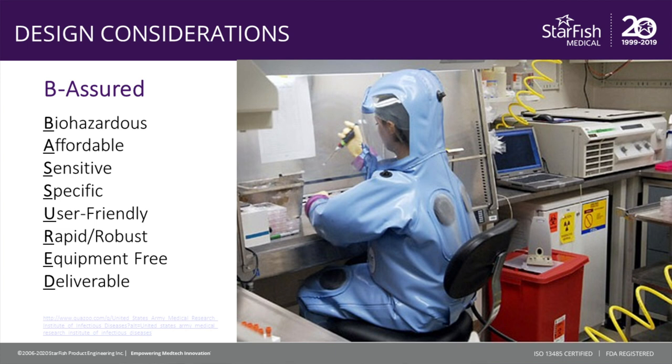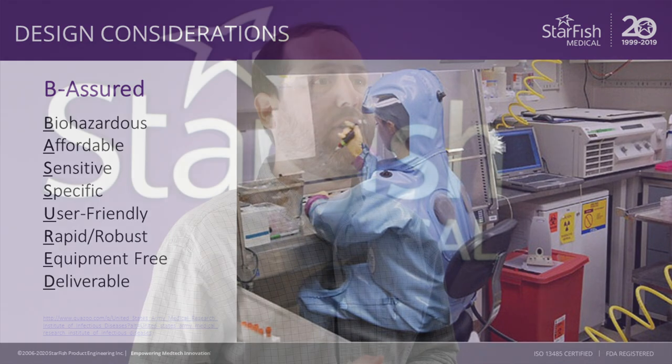It has to be rapid and robust. So if we think about our definition for point of care, we have to have that result within that same clinical visit. And it has to be robust. If we're going to be testing something that is in a blood sample, the assay can't be susceptible to blood being in that. Ideally, it should be equipment free, and it has to have a deliverable result. And so that's a helpful acronym that I hope you can use in your development exercises.